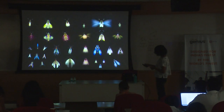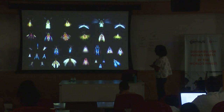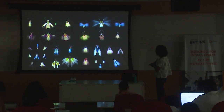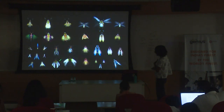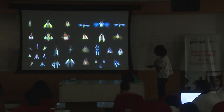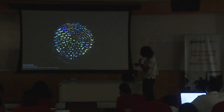If you look further at the work, each cabinet is made up of different insects. And each insect shares some wing patterns across the species. There's also a very large print, which is part of the work. This is quite a big print. So when you come up to it, you're able to tell that the wing patterns are shared across species.